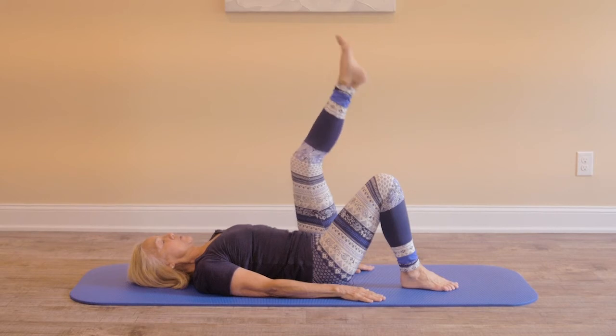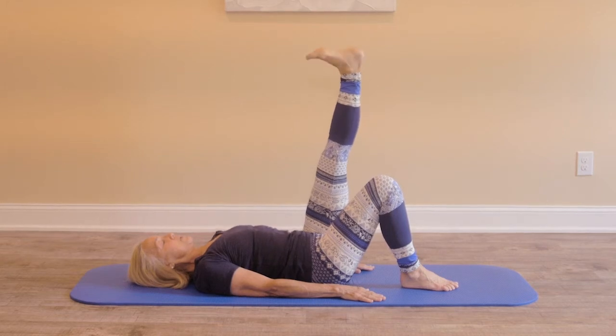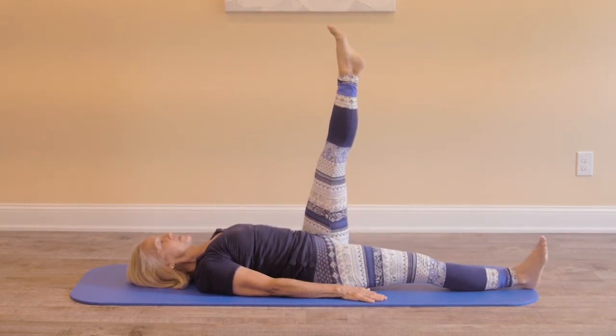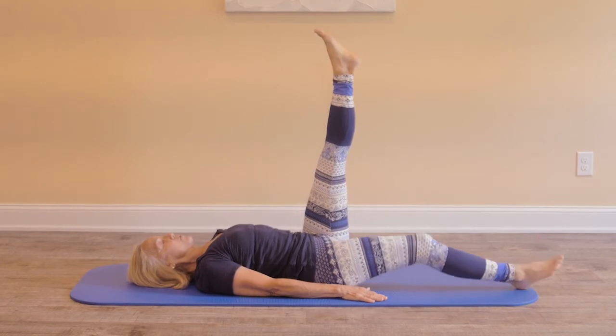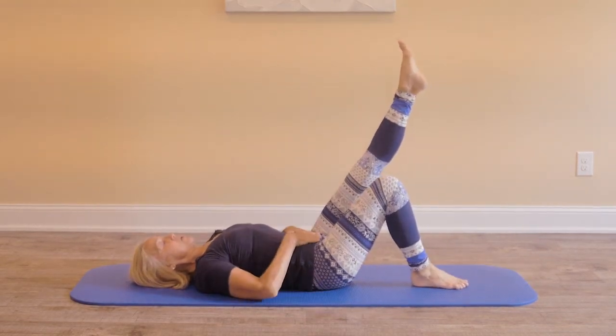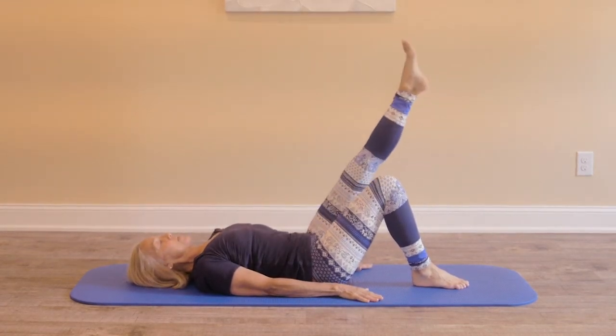All right, this leg's going up towards the ceiling, and we're going to point and flex and circle around so the foot has a treat while it's not weight bearing. And then take this leg wherever it can go that you can keep this leg up and straight. Even if your knee's bent, take it out at an angle, just so you feel that you're stabilizing. All right, let's take it across, brush the back of the knee.